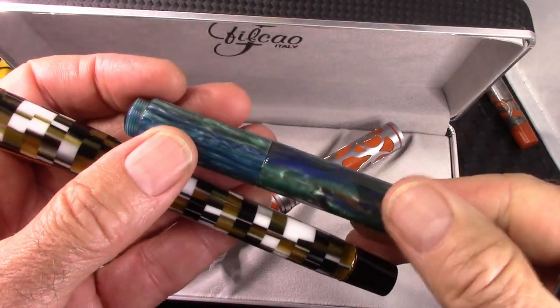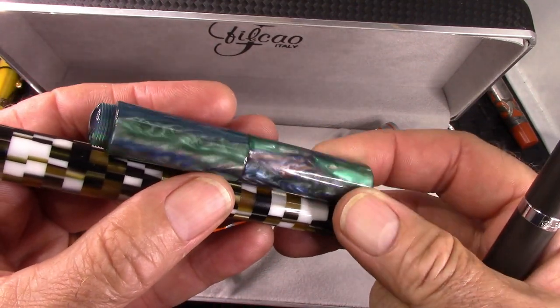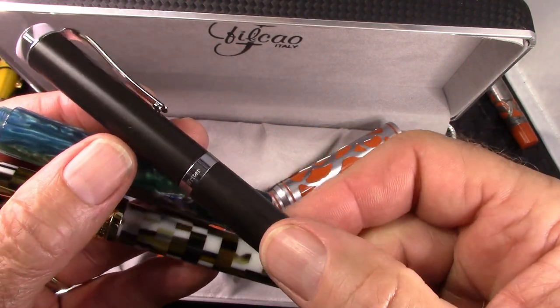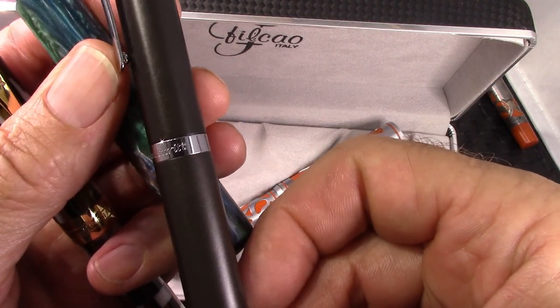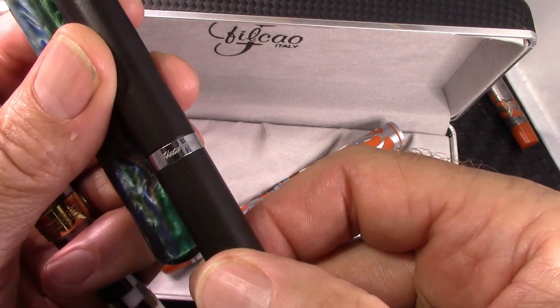A Moonman Wong Kai in the blue finish, which is definitely very attractive. And this pen, which I didn't even know existed, called a Golden Writ, and it's a sketch writer.